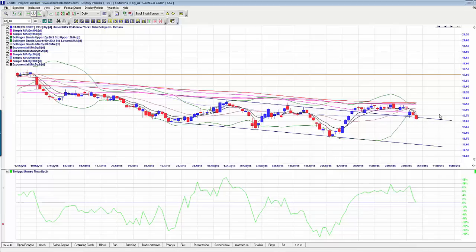So that's a nice momentum down play where you can see it's really rolling over after not being able to get past those moving averages at all. So there's another potential short.